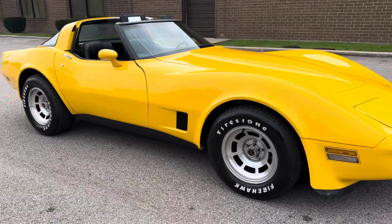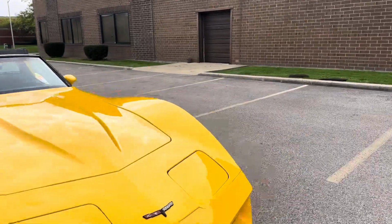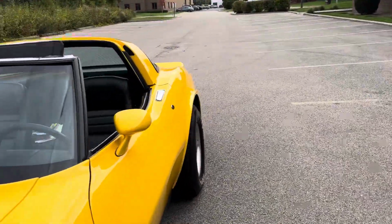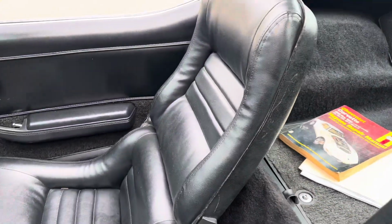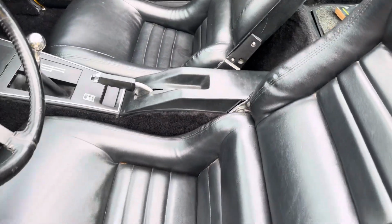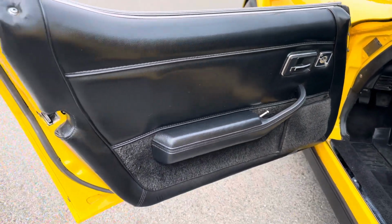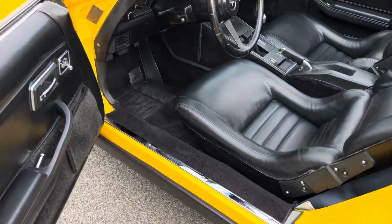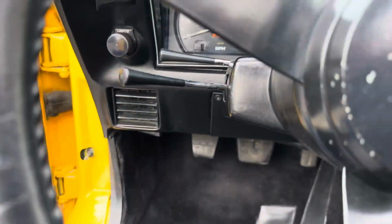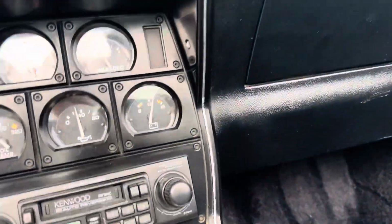I don't see any paint flaws anywhere in there. Super nice body. Back carpet, rear speakers are all good. Black leather interior with power windows. Stickers from the manufacturer. Birdcage is in good shape. 77,950 miles. It's got tilt and telescopic.